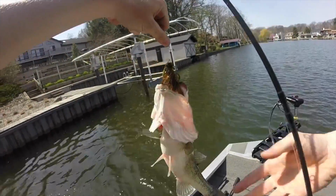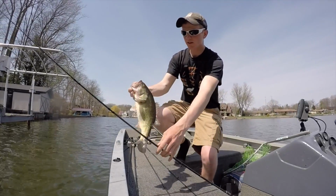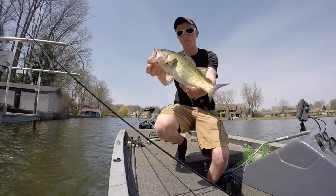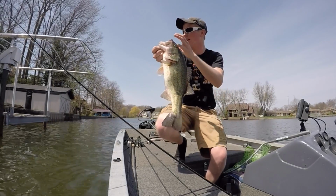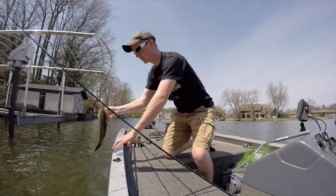Boom, another 2-pounder. Maybe a little bit less than 2 pounds, probably a pound and a half. Solid fish though. I've been seeing a lot of big ones, guys, so I'm hoping I can stick like a 5-pounder here up in the shallows. I'm just sight fishing these fish for the most part. I'm looking for areas where I think they'll be getting ready to spawn. Another solid fish.